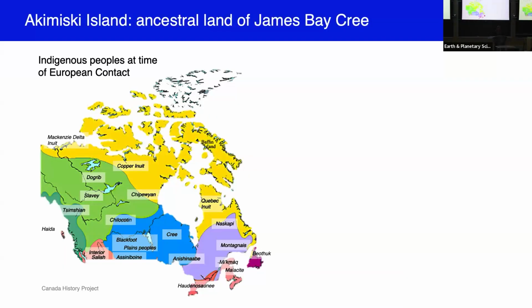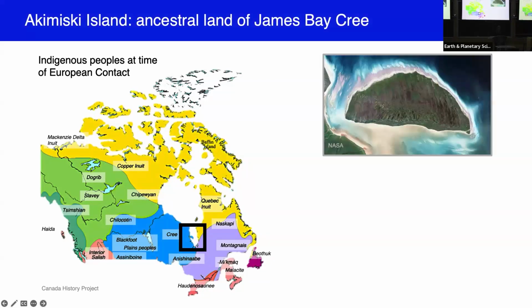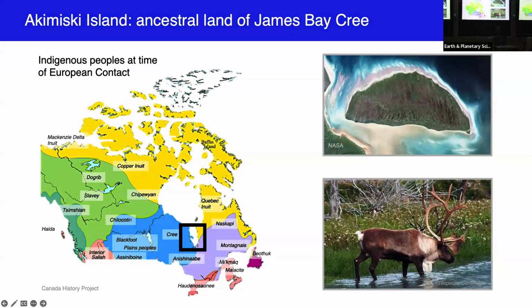We are talking about Akimiski Island. So the map at left here shows the rough range of tribal lands at the time of European contact. And you can see the Cree here in blue near Hudson Bay and James Bay. This study focuses on Akimiski Island, Canada. It's the largest island in James Bay. It's delightfully taco-shaped. I'm Texan, I love this. It has a boreal forest setting, which you can see from the satellite photo, as well as the wildlife that's currently present. And it is the ancestral land of the James Bay Cree.